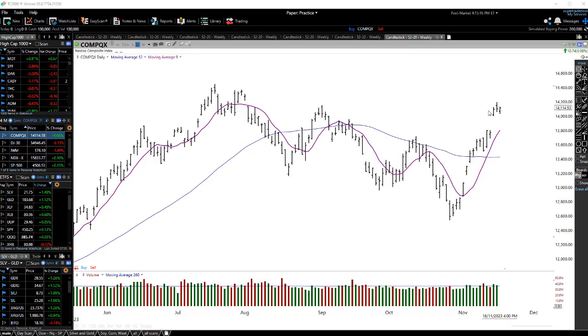Stock market is actually pretty overbought right now, but I do believe that this could be a complete change of trend, and we could also be seeing this start to have a potential strong finish to the year and maybe even a really good start to next year.